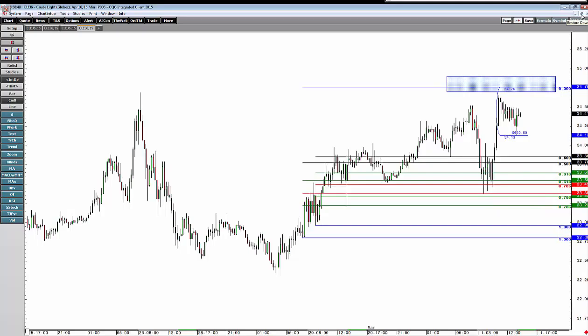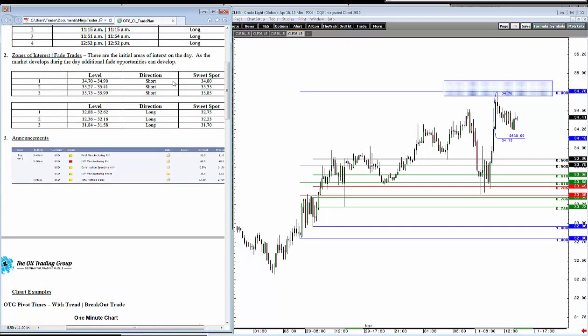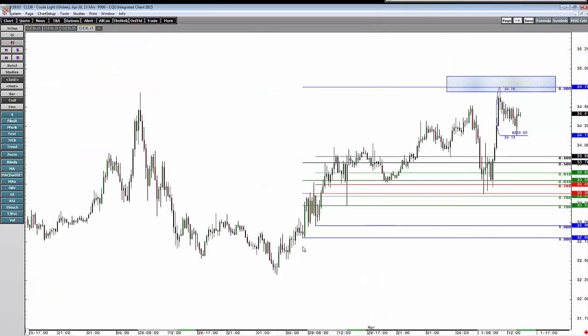And so while this was not specifically pointed out on the trade plan, one of the things that we do take a look at, rather, is again, and I'm looking here, I don't actually have swing highs to lows here, but this is one of the things that we talk about in the oil trading group, in the trading room, is these measurement points here.